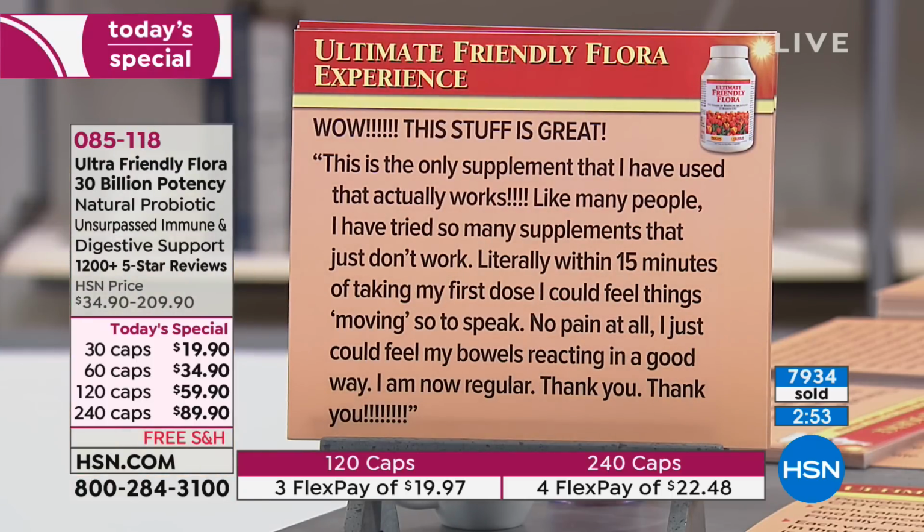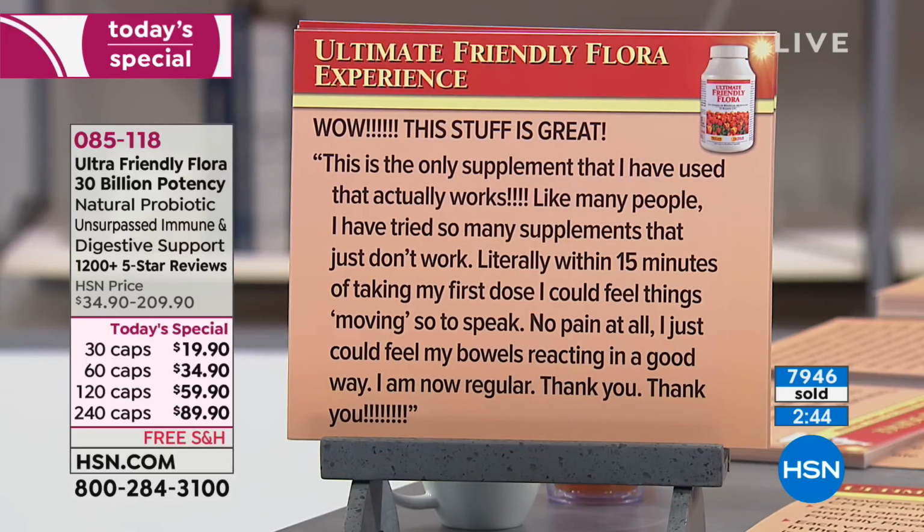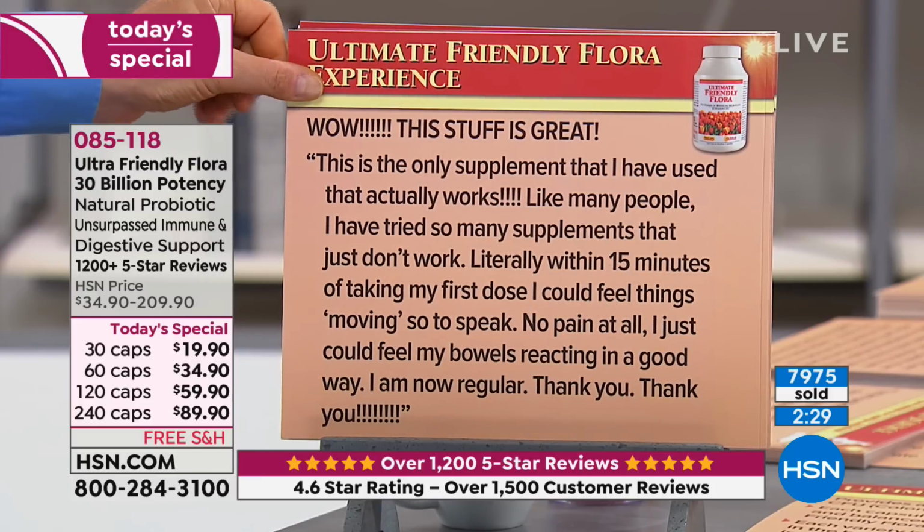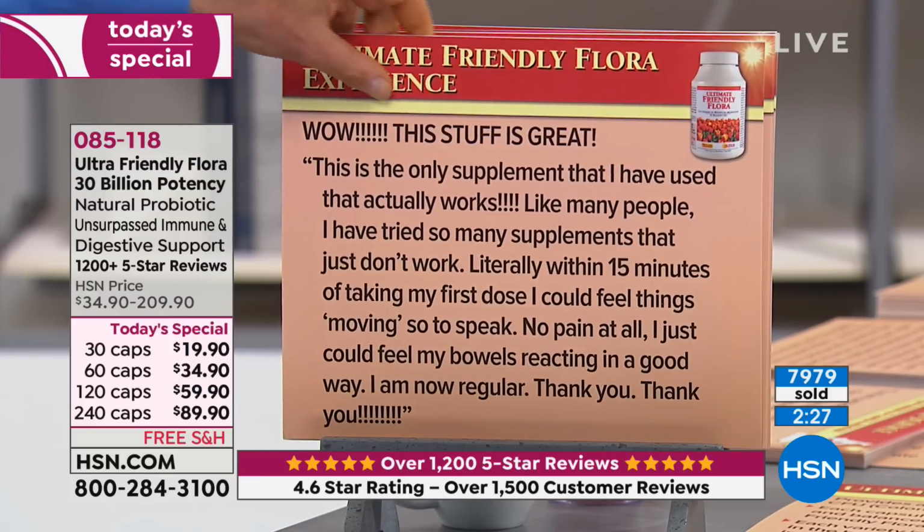Now some reviews. This is where you see the real experiences. Wow, this stuff is great. This is the only supplement that I have used that actually works. Like many people, I've tried so many supplements that just don't work. Literally, within 15 minutes of taking my first dose, I could feel things moving, so to speak. No pain at all. I just could feel my bowels reacting in a good way. I'm now regular. Thank you.